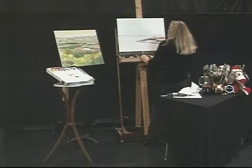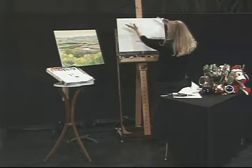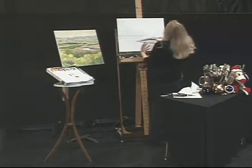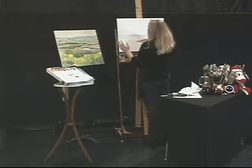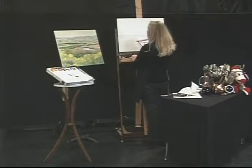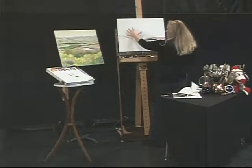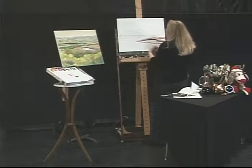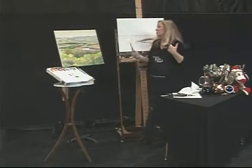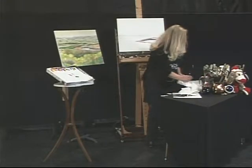Now I think what I'll do is go from back in the distance to the foreground, because the trick here is to make sure that I am consistent in keeping this area back here light. The tendency that I have would be to make things too dark.